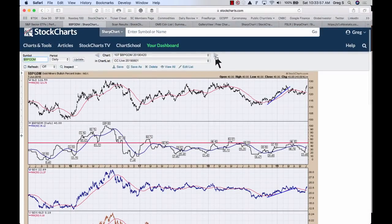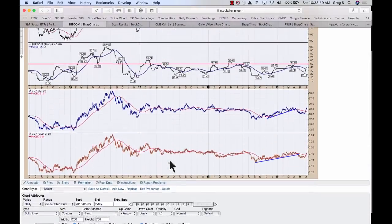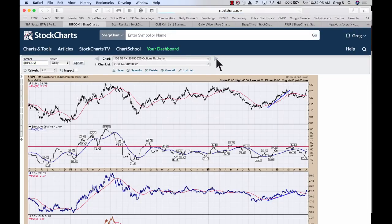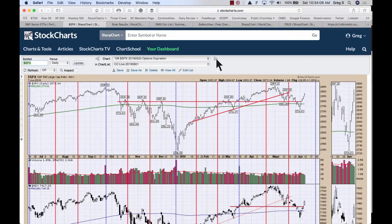We'll watch to see that that gets maintained next week. Maybe I'll just save that red line version so that we can refer to it next week. Okay, and again, a weakening in the U.S. dollar would help gold, so that kind of fits.